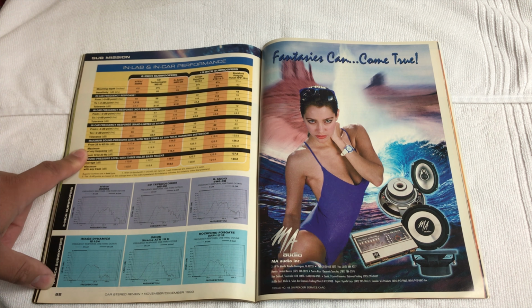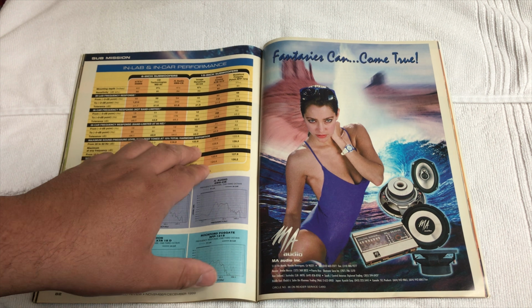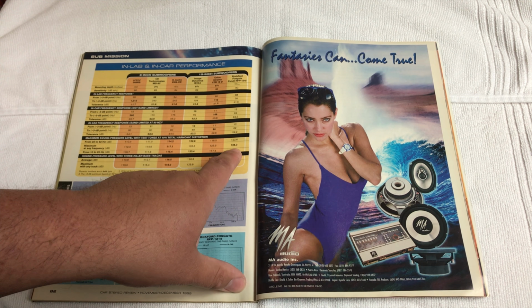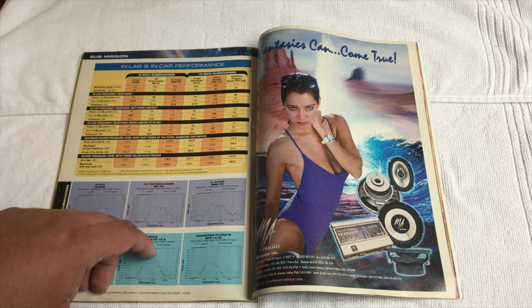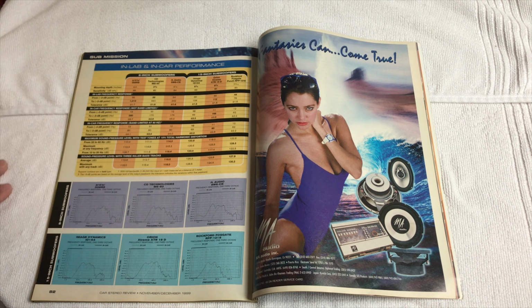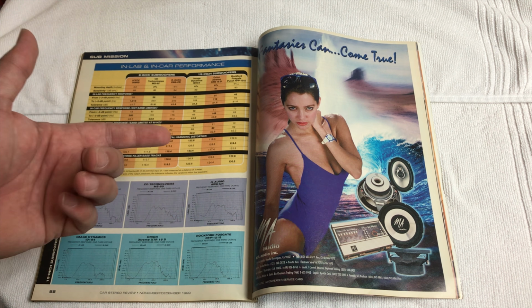They show a maximum SPL at any frequency, but they don't denote what the frequencies were. The Rockford Fosgate did 128.3, which is the highest. The second highest would be the Image Dynamics at 126.6, and then we move on to the Extreme, which did a 123.3.